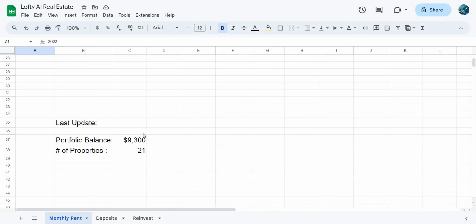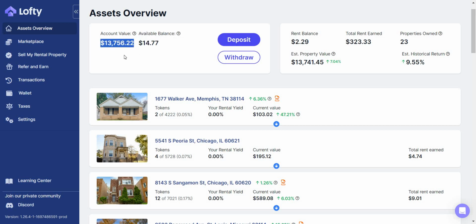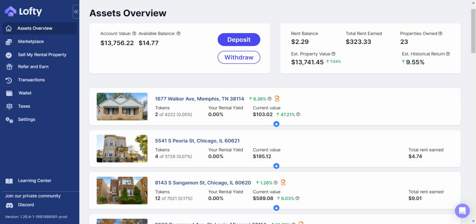In my last video, my portfolio value was around $9,300 with about 21 different properties. Just to show you how much it grew since my last update, before it used to be $9,500, now it's at $13,700. I was blessed enough to add some money, and the rental income and the portfolio appreciation helped my overall portfolio to increase. Currently my portfolio is at $13,700, and I put in about $12,000.